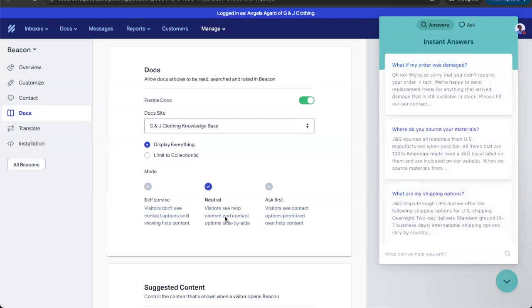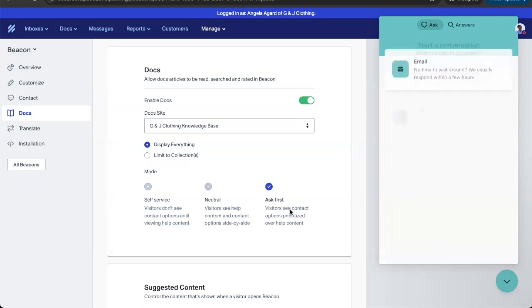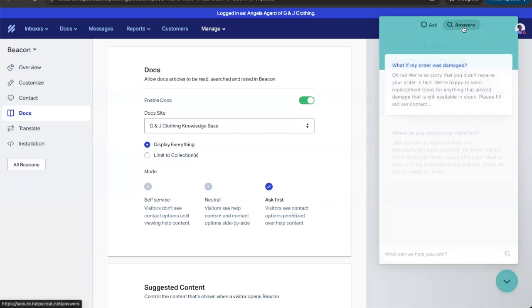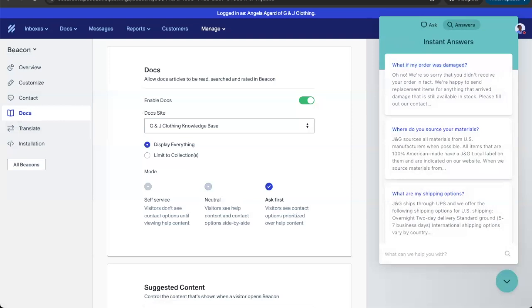Neutral mode puts docs articles and contact options side by side, so visitors can kind of choose their own adventure there. And then the ask first mode prioritizes the email and chat options first and foremost, but visitors can also access and search docs articles with a single click up there at the top of the beacon.